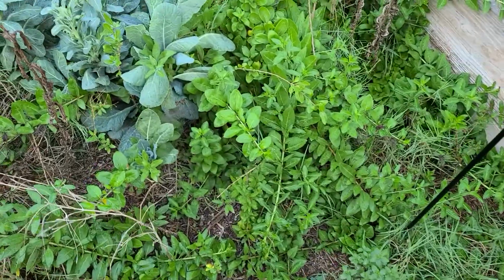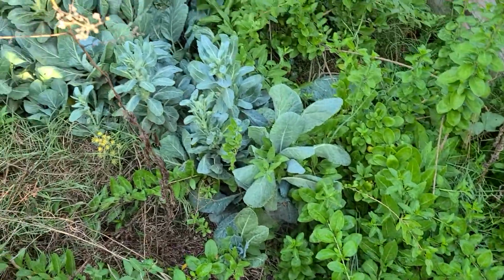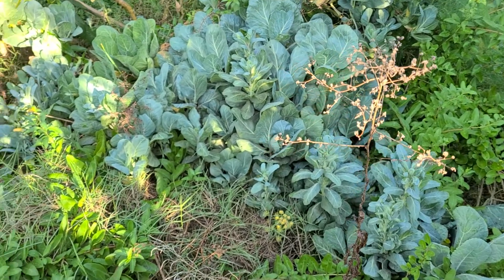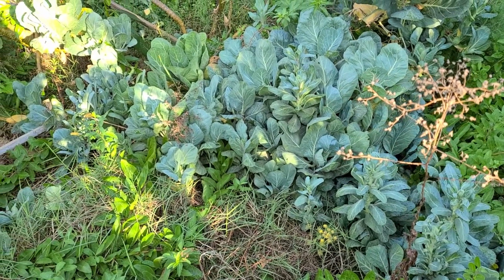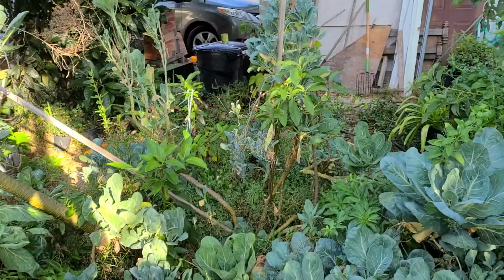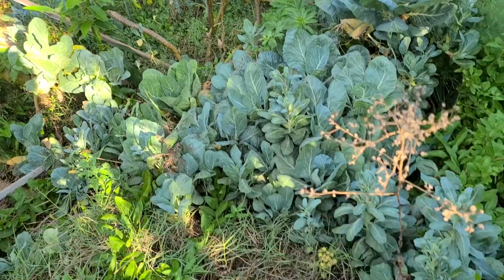Alright, more of the goji plant. Look at the whoosh, collard green and kale over there. We'll go over there.